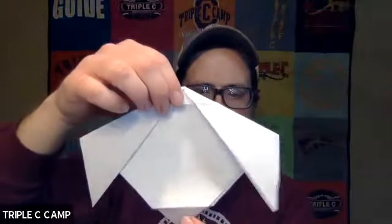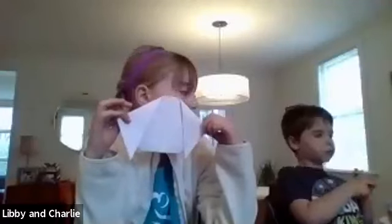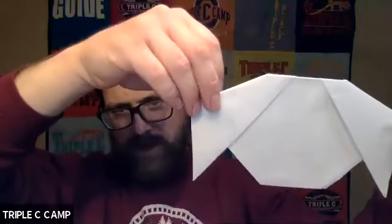Okay. You got your ears, the face of your dog. Yeah, okay. All right, Luke, I see that. All right, Jude. How much should we fold it? Okay. So you just, the top and the bottom of the head, you fold backwards, sort of behind. So should it look like this? It should look, yep. Should look like that.